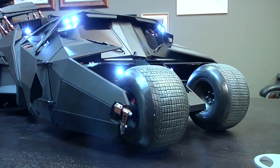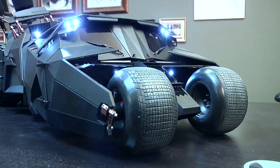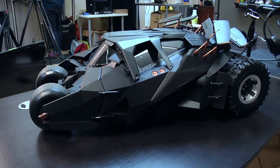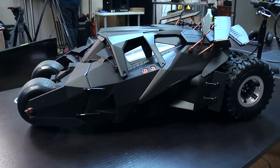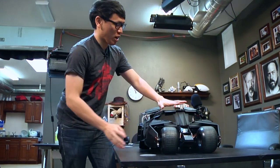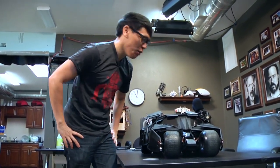It's the Tumbler. It's on sale right now. This is actually a reissue. It was issued a couple years ago, sold out. They were on eBay for about $1,500. This one's $470. Yes, a little pricey, but look at it. I got it at BigBadToyStore.com. It's also available at SideshowToy.com, but it'll probably sell out.